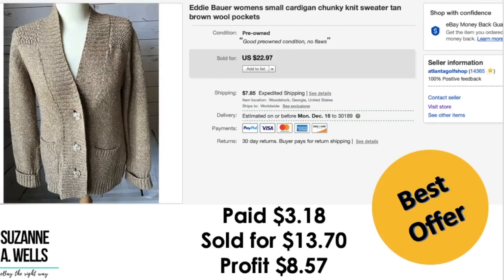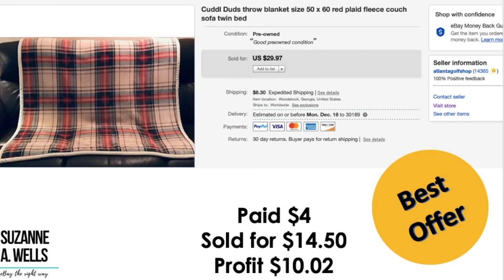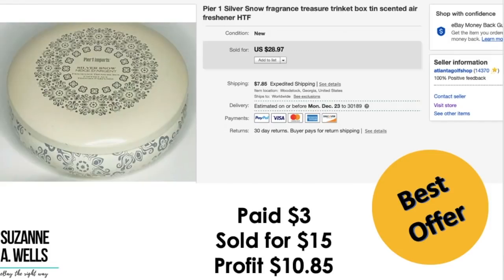Okay, this is an Eddie Bauer sweater. I paid $3.18 for this, took an offer of $13.70. Profit was $8.57. This was a Cuddle Duds throw blanket. I paid $4 for this, took an offer of $14.50. Profit was $10.02.